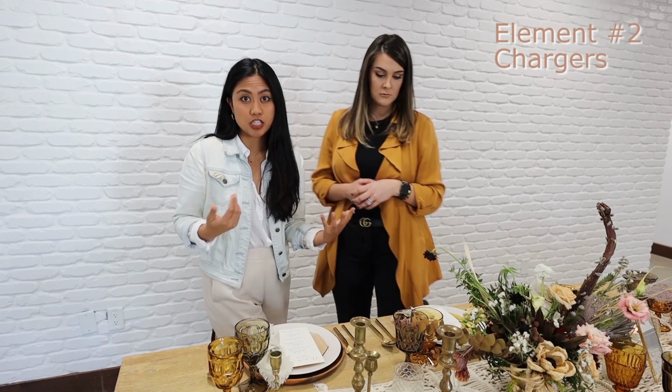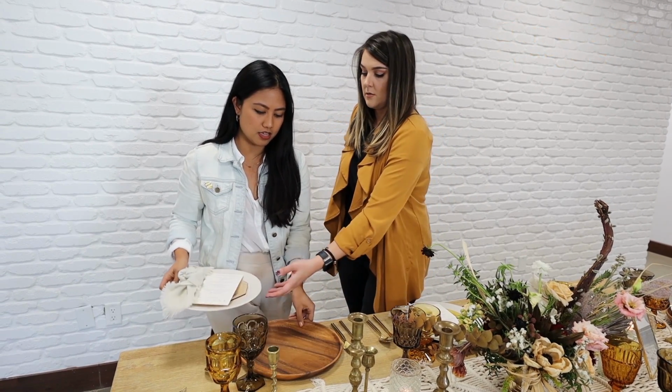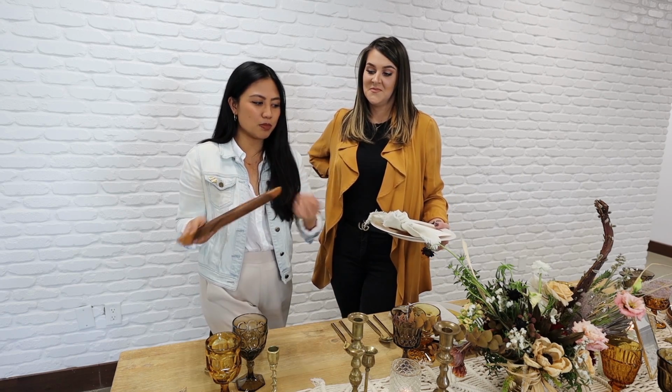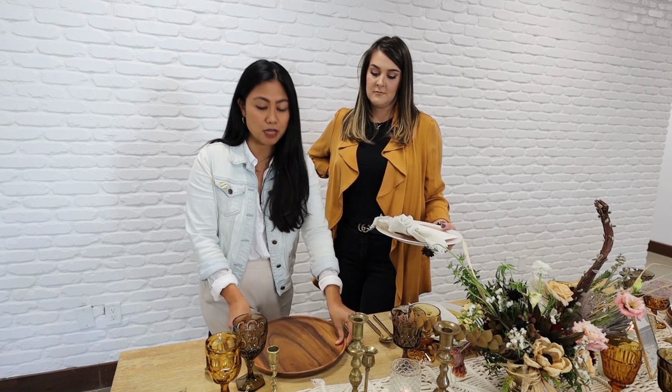A second thing to consider when you're designing your tablescape is a charger. So what that is basically is this under plate. You don't eat your dinner off this, not to be confused with your actual dinner plate. This is just something to set your table and ground it.